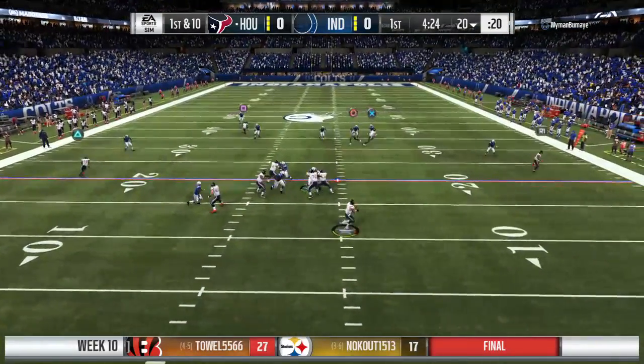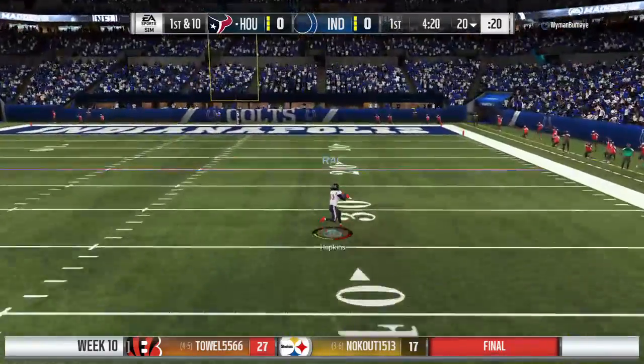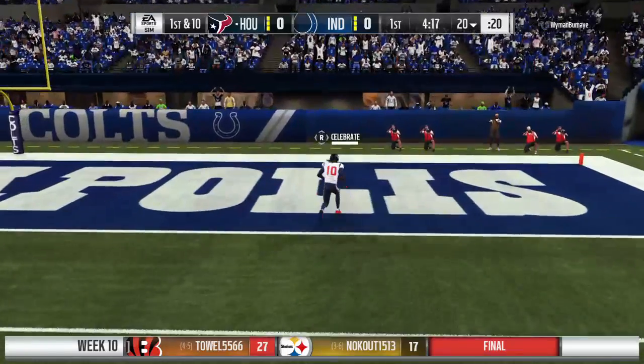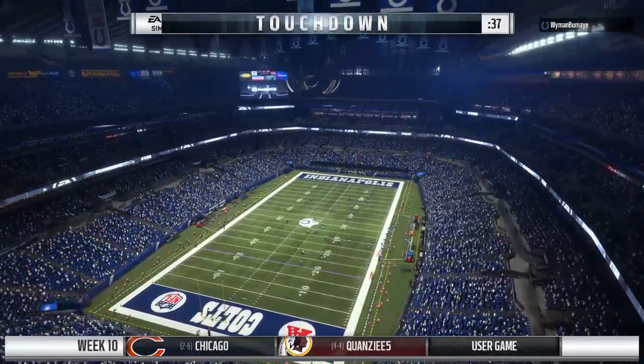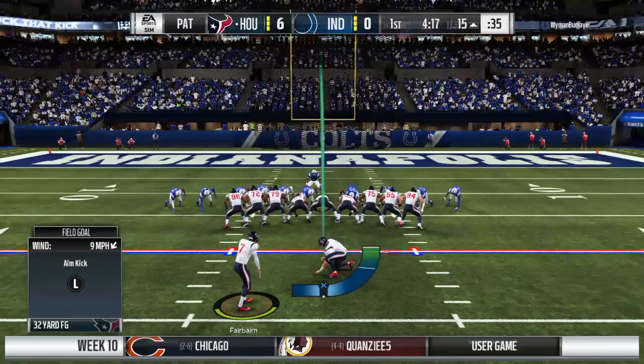Operating from the gun, Watson escaping the pressure, right. Oh, he's going to air it out, right. Oh, wide open. Complete. Touchdown, Houston. First play. DeAndre Hopkins, an 80-yard touchdown. And the Texans have taken the early lead.